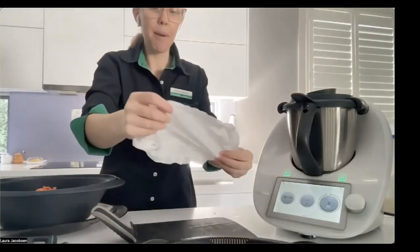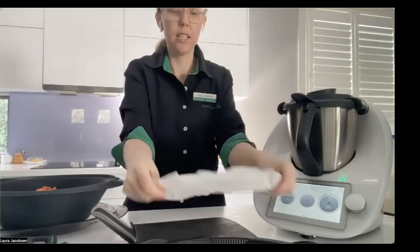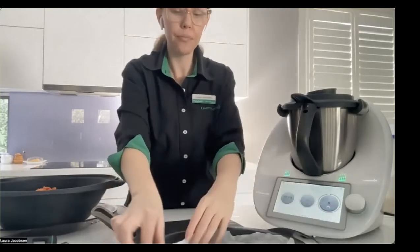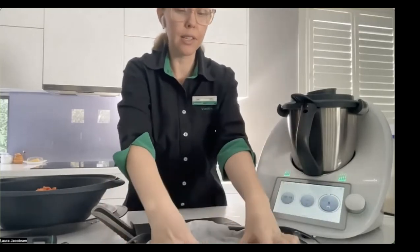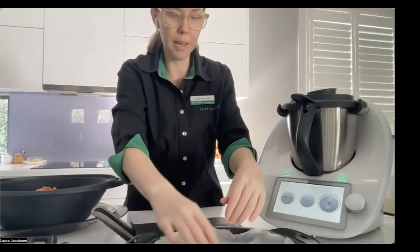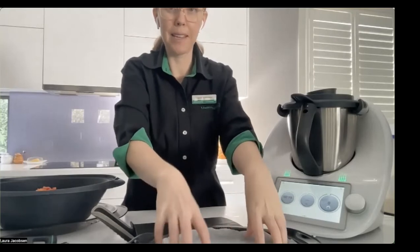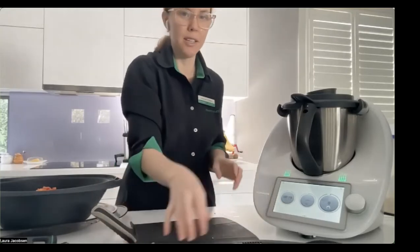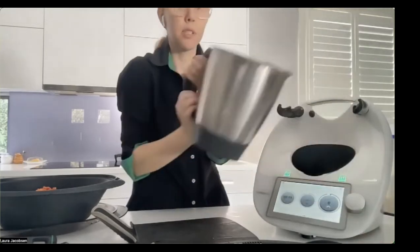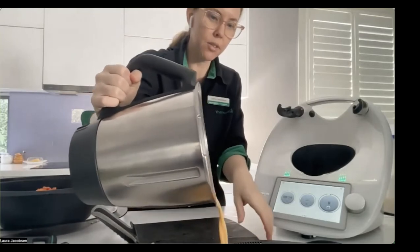And I've got some baking paper here that I scrunched up, I wet it. So now I'm just lengthening it again to fill the Varoma tray. So you can get these perfectly cut baking paper sheets from the mix shop, or just use normal baking paper that you can make to fit in your Varoma tray. So here we go. I'm just going to pour that whipped egg on top of the tray.